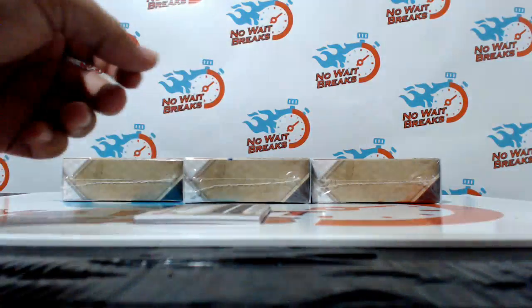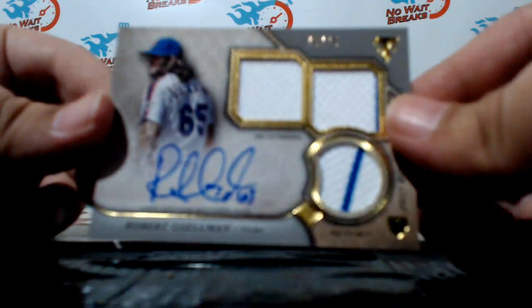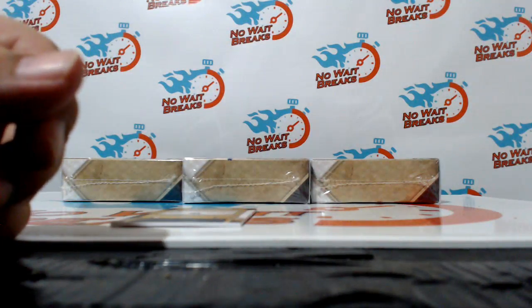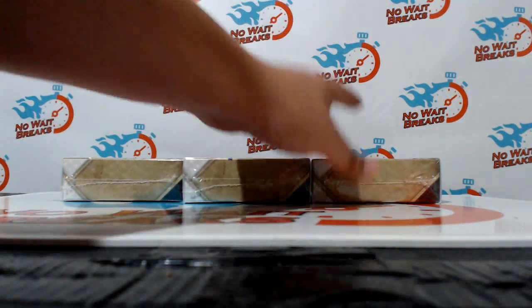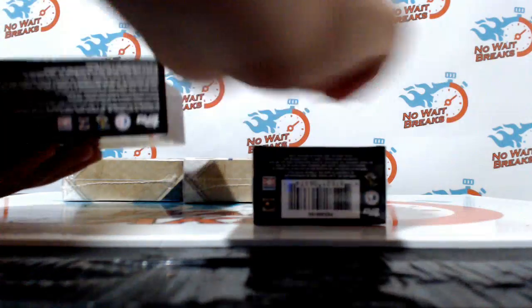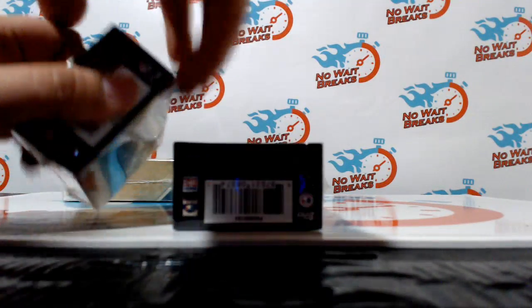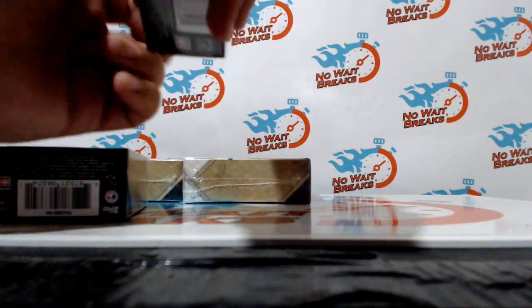Blue. Base. To 75, triple relic auto for the Mets, Robert Gsellman. And a jumbo relic to 27 of Christian Yelich. They have a ton of hits. Needs more cowbell.